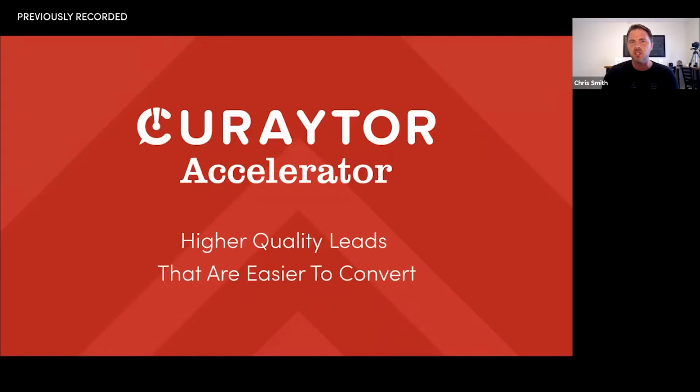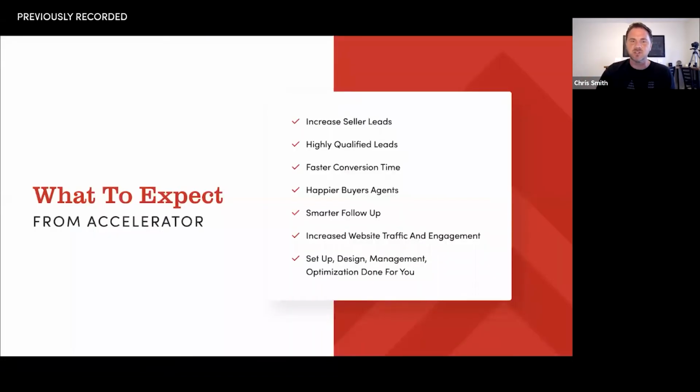So what we're going to show you guys today is all the components of Curator Accelerator. But just remember, it's a very simple concept. Do you need higher quality leads than you're getting now? Jimmy, the average conversion rate of an internet lead is less than 1%. Are you tired of digging through the haystack to find the needles? What if the haystack was needles, right? That's the concept. So Curator Accelerator is a higher quality lead that's easier to convert.